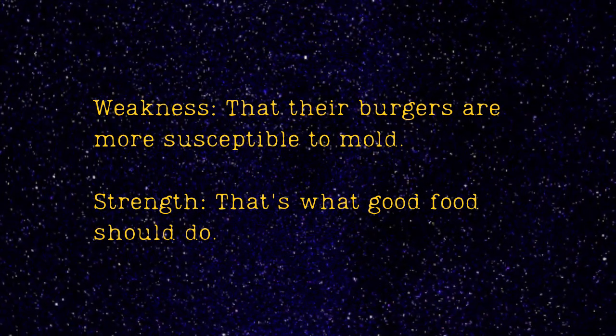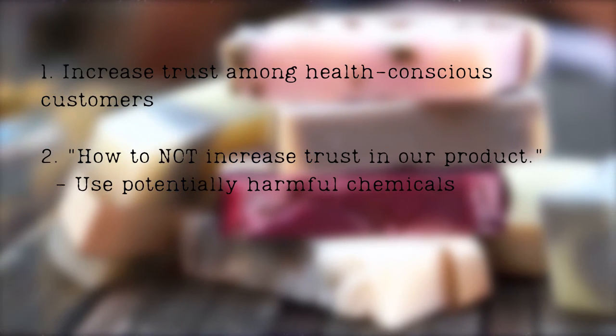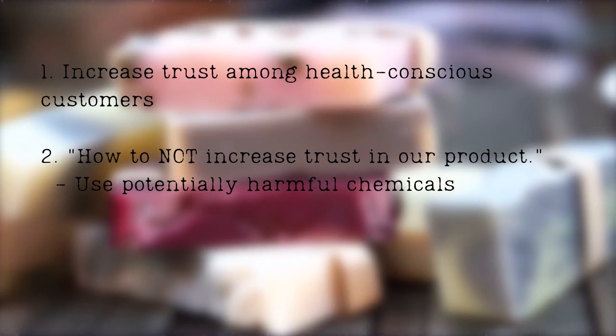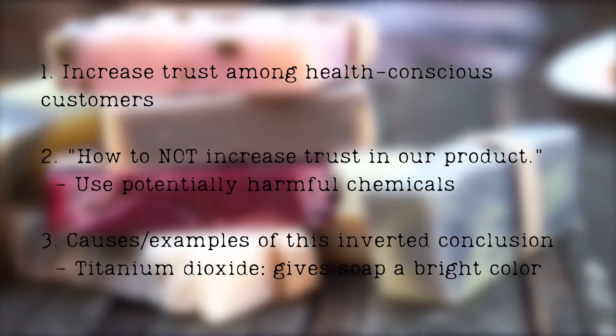So let's try this method out with a company that makes soap. So number one, our goal is to increase trust in our product among health-conscious customers. Number two, we're going to use inversion and think about how not to increase trust in our product. One conclusion might be to use potentially harmful chemicals in our soap product.